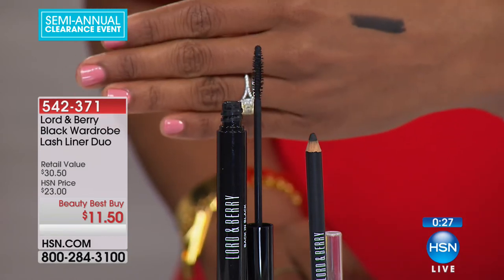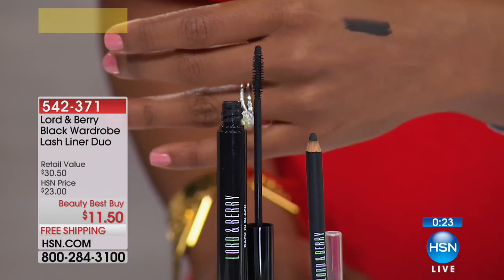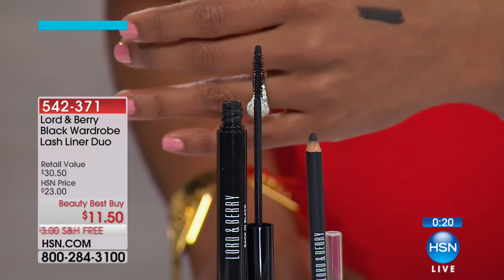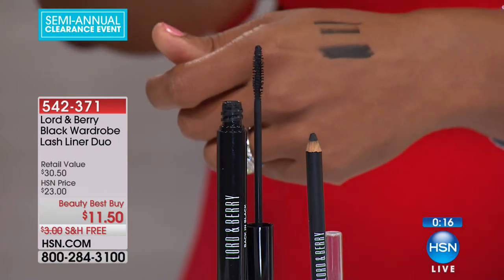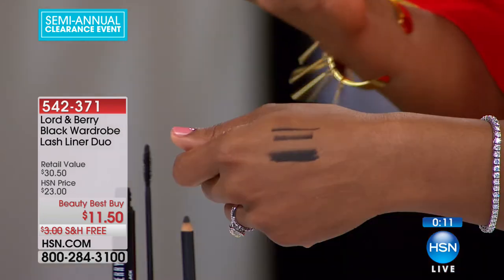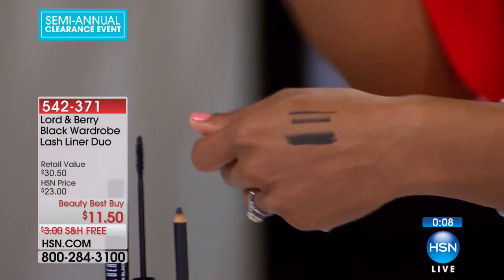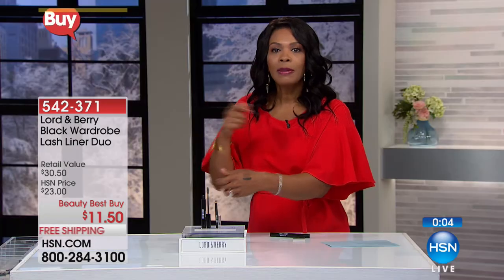I'm telling you, you could go to the store and buy an eyeliner for maybe a couple dollars less than this price, but it's going to be crumbly. It's not going to go on smooth or glide, and it's going to give you a jagged or perforated line, and you have to keep going over and over. When it comes to your lipstick, it's okay to go over and over. When it comes to your eyeliner, you want to get it right the first time. And when you have a smooth, creamy look like this, you can.